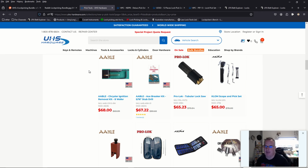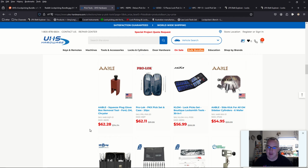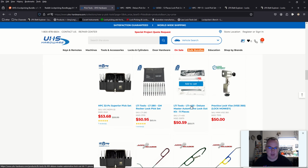The only competitor that they have is CLK Supply, I don't remember exactly. So CLK, that's their only competitor, and you can just check prices between CLK Supply and UHS. UHS is hitting their prices out of the ballpark. The problem is that they're selling garbage. Clom for $56. It's a garbage lockpick set.